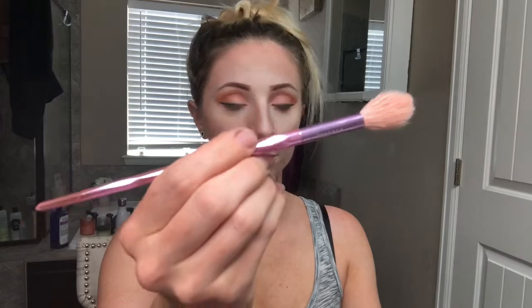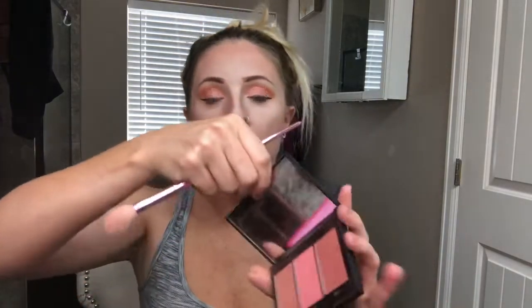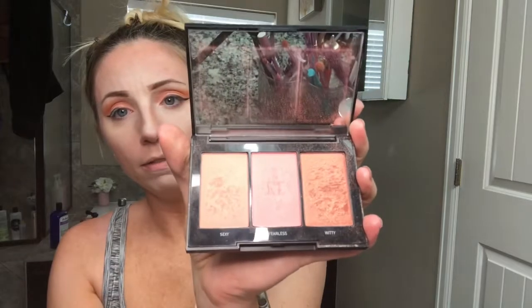So this is a Morphe, and it has 3 different colors. Fearless, witty, sexy. I think I'm going to do sexy. Then I'm going to use my highlighter brush, put a little bit into this guy, and show you. Come on, focus. This is the sexy one right here that we're going to use. Just put a little bit here. I love this blush because it's buildable. I like to layer up, and I like to do a C around the eye when I'm doing a blush. I was taught this by a really talented makeup artist, and it's always done me right.